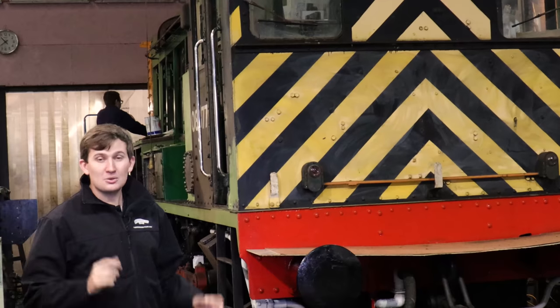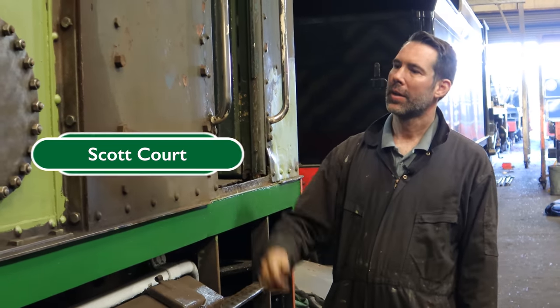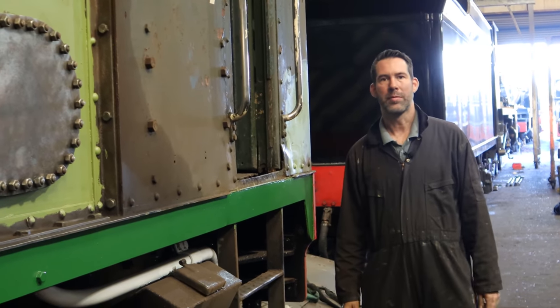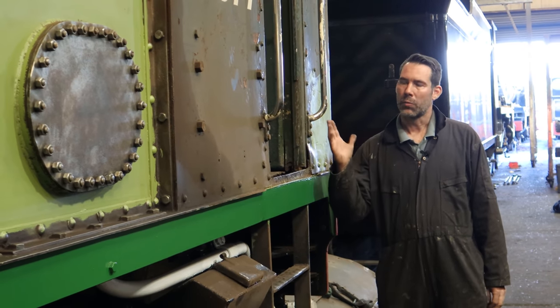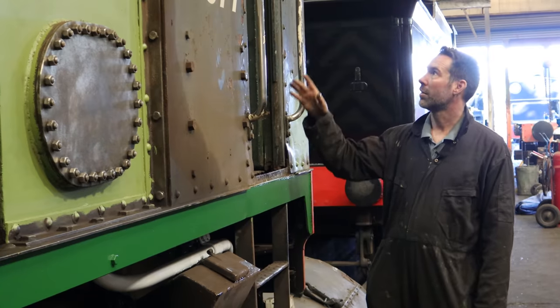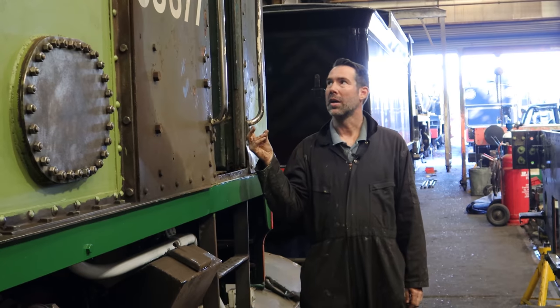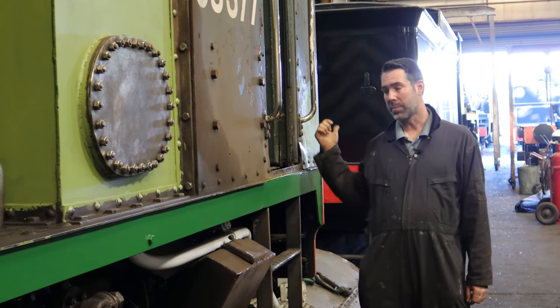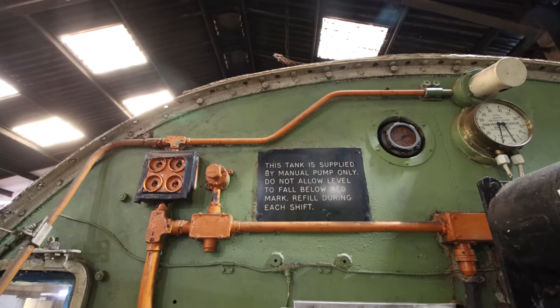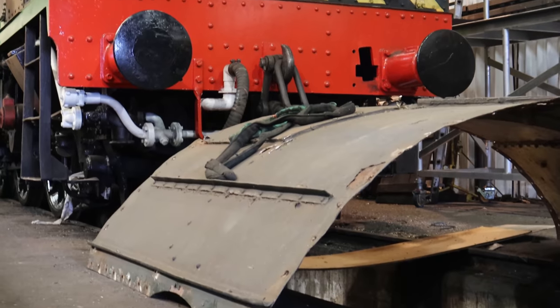So, to talk a bit more about what's happening, let me hand over to Scott. My name's Scott. I'm a volunteer here at the Watercress Line, currently working on 08377. This is the second project I've been involved with on the 08s. So just to take you through a brief of what we were actually doing with the 08. We first started off in the cab. It was just a cosmetic job in the cab. Unfortunately, that job has now come to a halt. When we started doing the cosmetic job, the roof behind me was in a poor state of repair, had to be assessed, and unfortunately, it had to be removed. So that's now currently behind me, being repaired, and hopefully that will go on shortly.